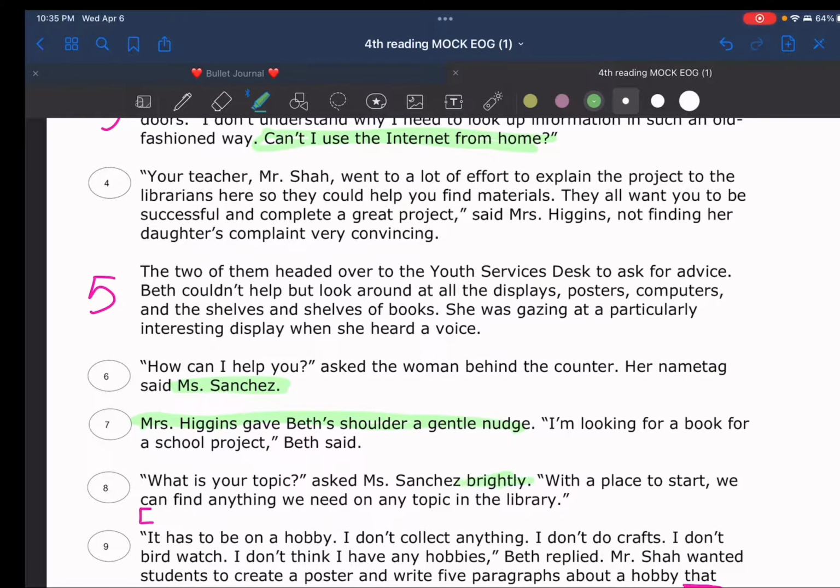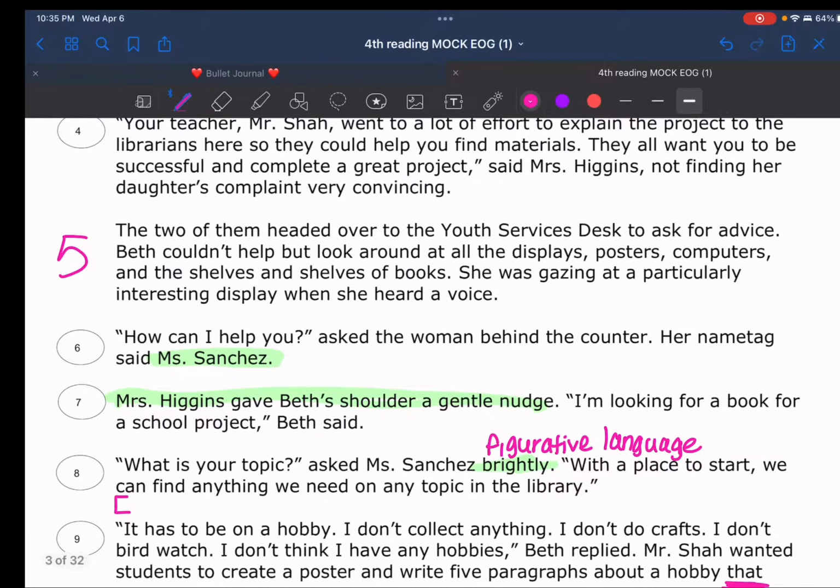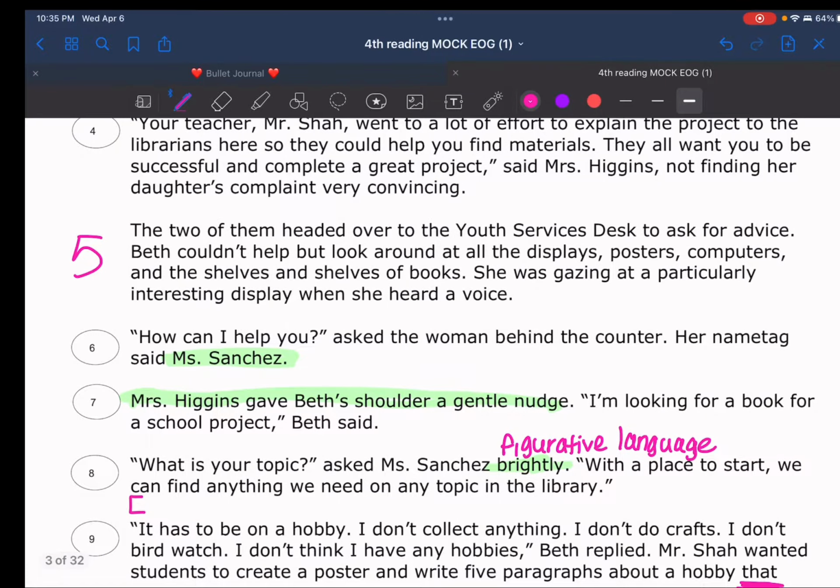This sounds like figurative language here. This is something that I know a lot of my friends often struggle with. So when I see it, I try to identify it, because figurative language is when the text does not literally mean what it says. She's not bright. It's not like she turned a light on inside of herself. When this happened, it's just saying that she said that brightly. She said it happy, or eager, or excited.